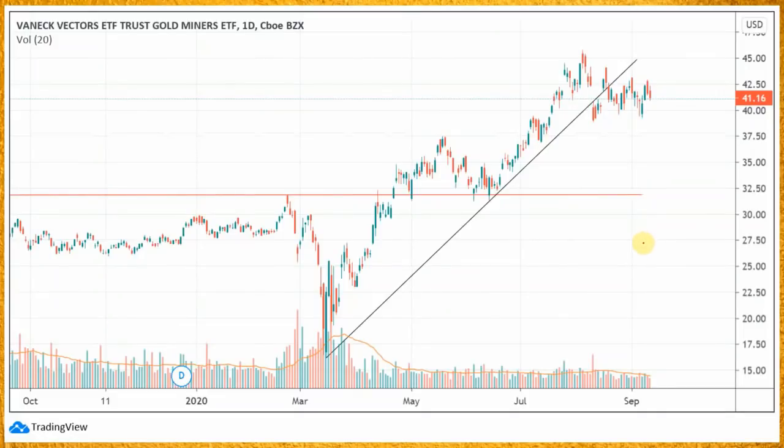Let's look at the gold miners. So this is the GDX on the daily scale. And again, we'd broken this longer term trend line, but since that break, it's just kind of been moving sideways again. But we are getting this kind of squeeze in price here. And again, we just have to wait for the breakout. To me, this looks closer to a descending triangle than a symmetrical one, which can be bearish.